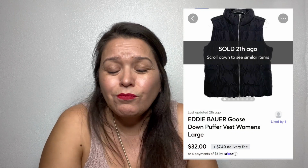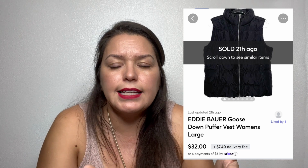The next item that sold, this was a Mercari sale actually, and this was this Eddie Bauer goose down vest. I had found this item at the bins as well. This one I had listed in early September, just a basic black, but I feel like this is a really nice staple piece for people to have in their wardrobe. I believe someone sent me an offer for $32 for this vest, so that one was a nice quick flip as well.